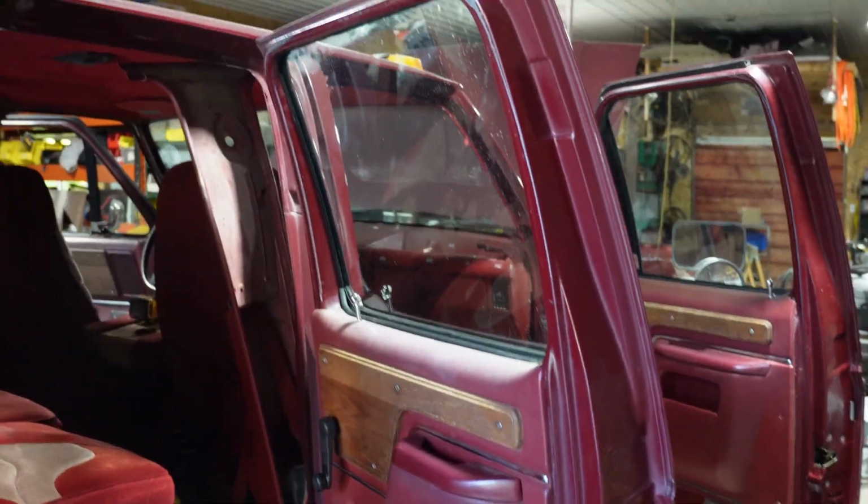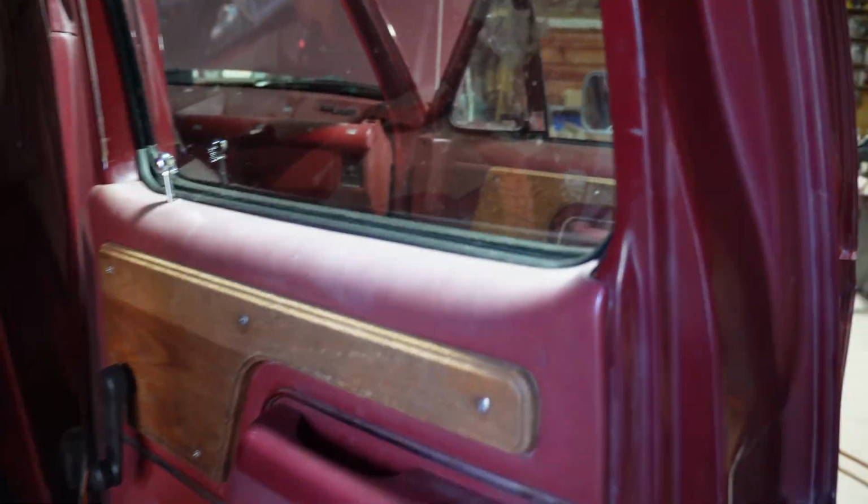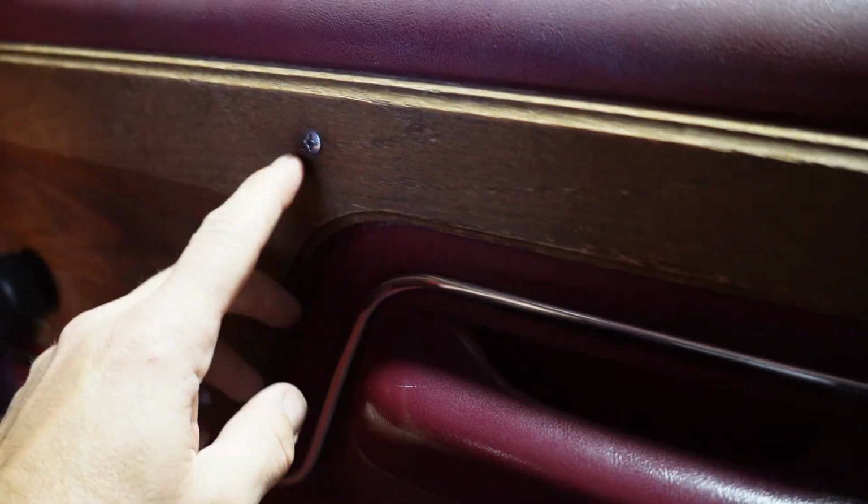So we finished up all the door panels and window seals, and so far I'm really happy with everything. Looking really good, it all works great. And the panels, I put new screws in them for the wooden panels, and then I put all new clips in the actual door panels, and everything is nice and tight, solid.